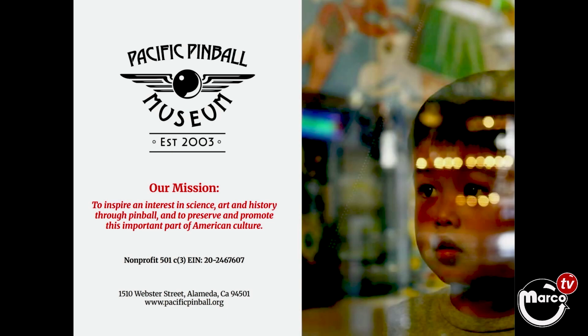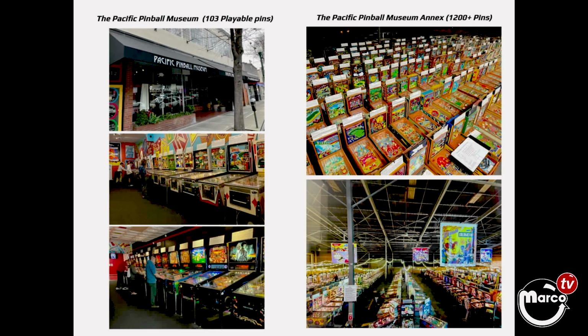On our next slide, we can talk a little bit about what the museum has. Oh, is it actually live? Oh, cool. Wonderful. So for the museum, we have two different locations. The main museum, which is in Alameda, which has 103 playable pins. You'll see that on the left. That's the exterior, our history room, and our modern room. That's where we have the games arranged chronologically, and it's only a small portion of our museum that we're able to bring out to folks.